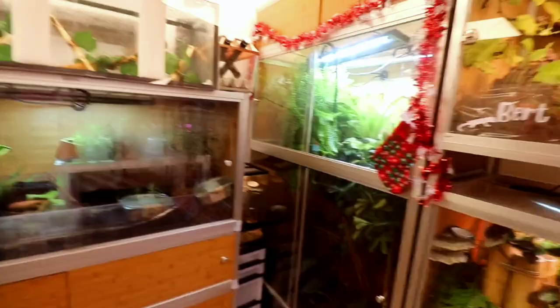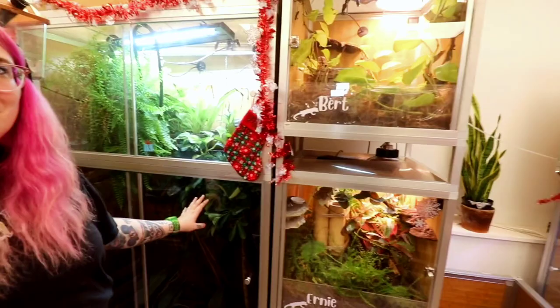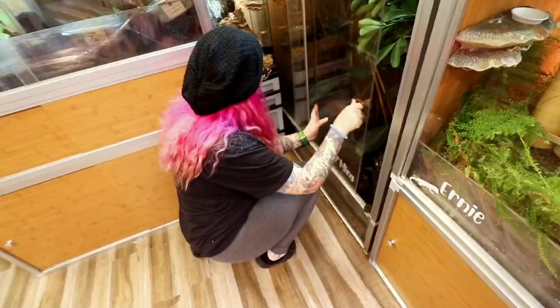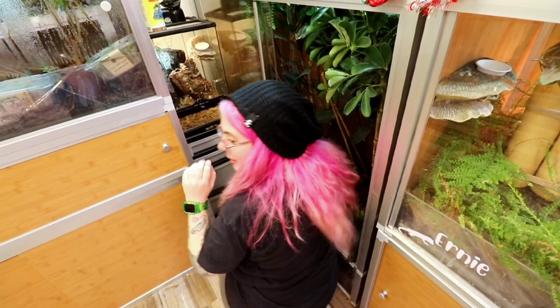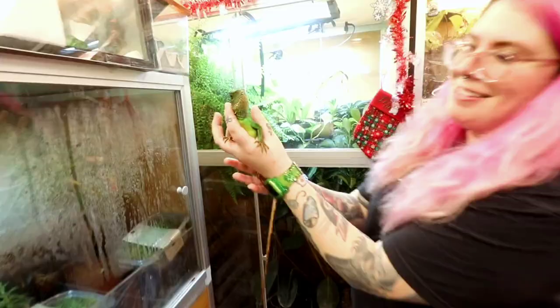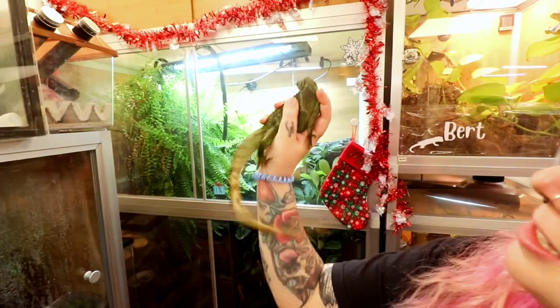Then this one is an enclosure that I'm super proud of. I stacked a 4x2x2 on top of a 4x2x4. That makes it 6x2x4. So Ming is a captive bred Chinese water dragon. We were hoping that she would be a little bit more chill than our wild caught guys, but she's still a bit spicy. There she is. She is our female water dragon. She wants to go away right now. You can see she's all wet because she just tried to dive away from me. Classic water dragon. There we go, and that tail whip.